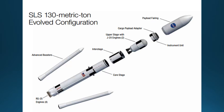The Earth ascent will use the Space Launch System 130 metric ton evolved configuration. This has far more cargo space than its sibling, the 70 metric ton Space Launch System. It will take multiple launches to deliver the many different parts of the Mars transit vehicle into low Earth orbit.